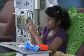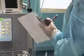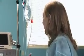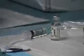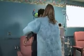Everyone's time on the machine is different. Doctors decide how long each patient needs to dialyze. Usually, treatments last about 3.5 to 4 hours. Sometimes, the machine beeps to let the nurse know that an adjustment needs to be made. Sometimes nurses give medications through the tubing. Once their treatments are done, the kids finish with a final checkup from the nurses.